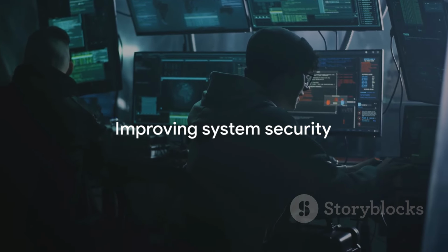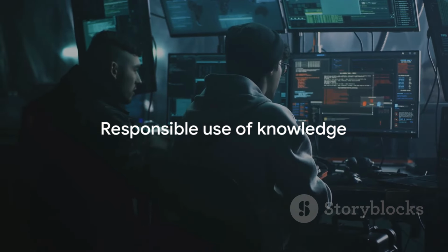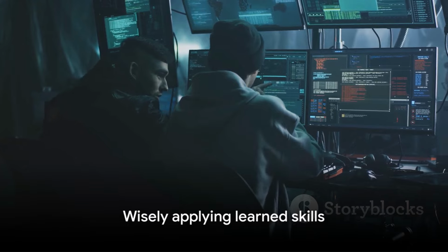Ethical hacking is about improving system security, not breaching it for malicious intent. Remember, with knowledge comes responsibility. Use what you've learned today wisely.